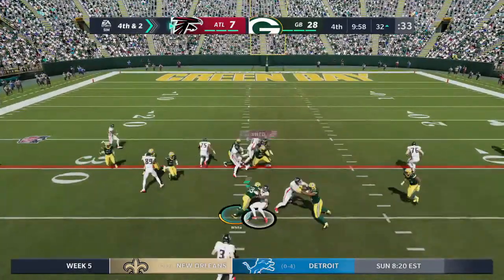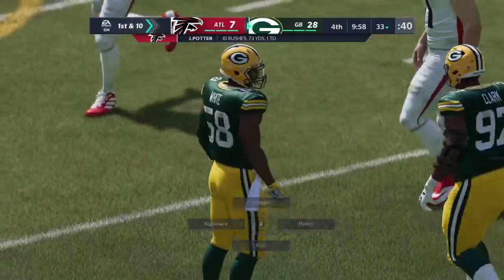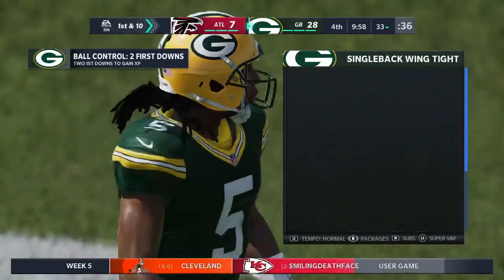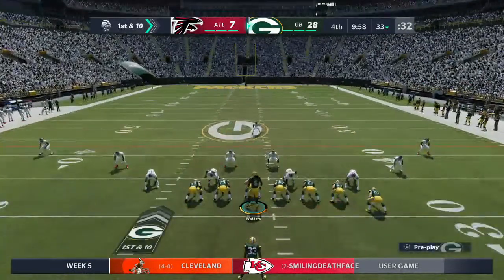They'll try and run for it. And he's not going to get the first. I don't even think he made it back to the line of scrimmage. He needed a couple, but he didn't even get back to the line of scrimmage. And the Packers D comes up with a big stop. So they'll come up 1st and 10 now from the 33.